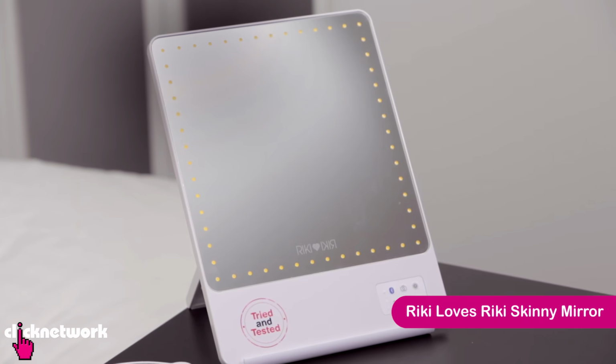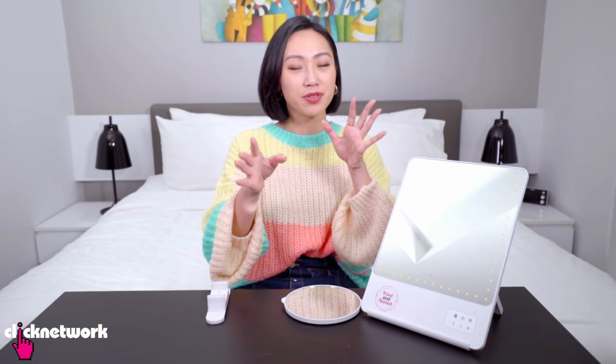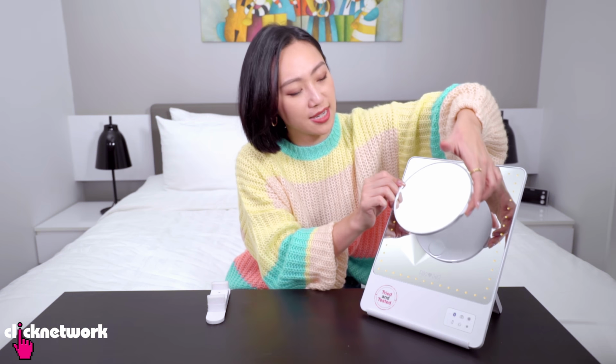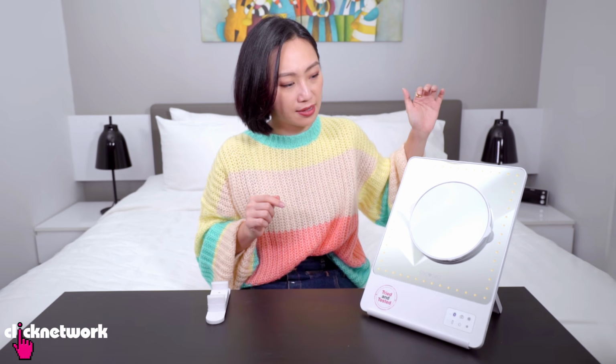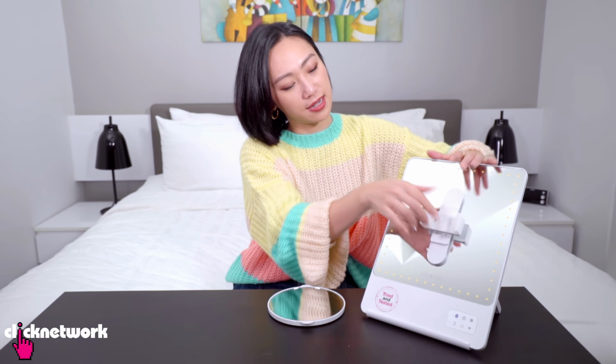This is the Ricky Skinny Mirror from Ricky Loves Ricky. It's very lightweight and looks very sleek and modern. It comes with a bunch of accessories. This stand, a 3x magnifying mirror, which is magnetic so you can stick it on there, and a phone clip, which is also magnetic, where you can put your phone. You can rotate it like this.